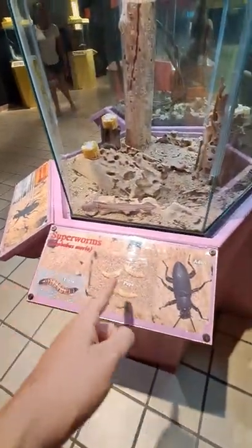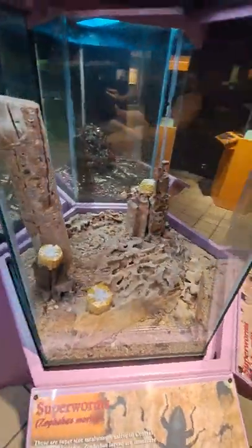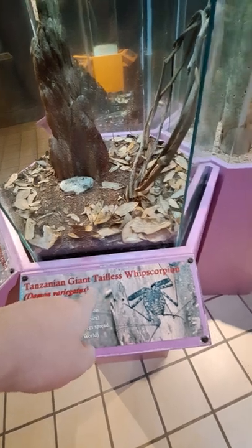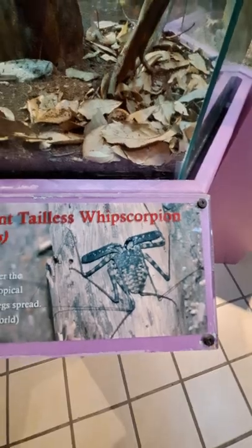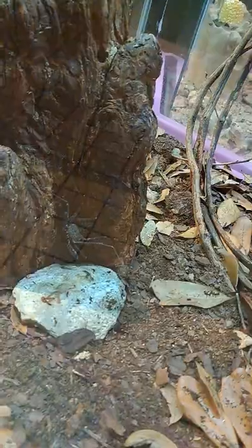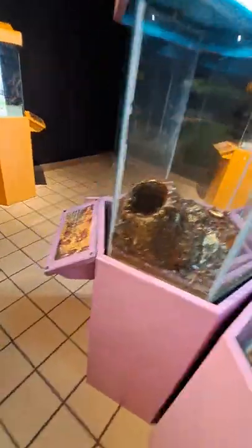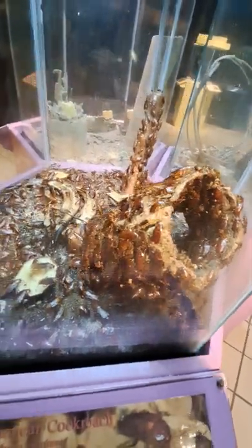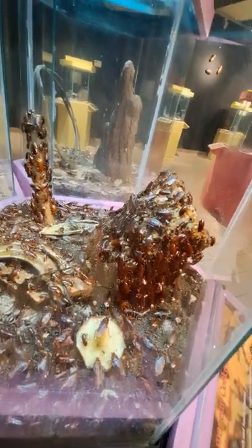This is the super worms. This is a Tanzanian giant tailless whip scorpion. God, wow, yeah. Never seen that. Oh, there's one right there. Woo! American cockroaches. Look at this. It's all full of cockroaches. This is insane.